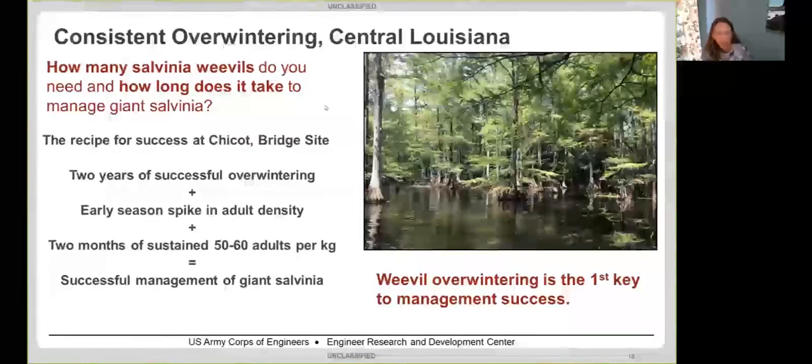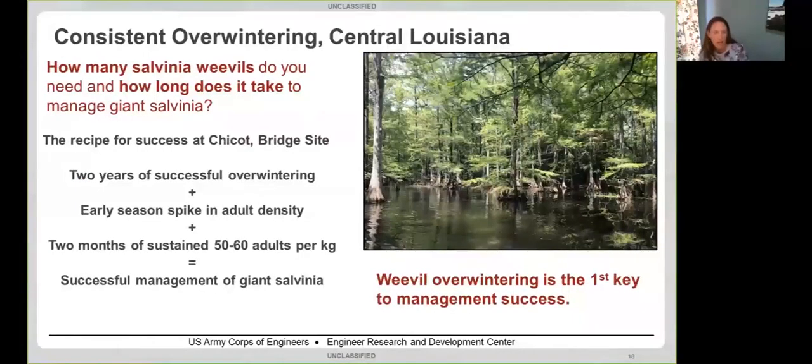So back to our question of how many weevils do you need and how long does it take? If we just use Chico Bridge as an example, at Chico Bridge we had 2 years of successful overwintering. This was followed by an early season spike in adult weevil densities. These high weevil densities were sustained for 2 weeks through June, from June through July, and then soon after that we crashed the Salvinia. So when people ask us this, we cannot give a hard and fast answer of a true recipe, but we do know that weevil overwintering is the first key to management success.